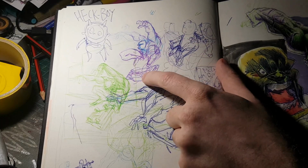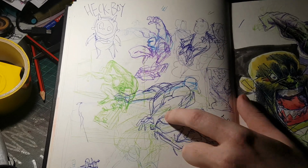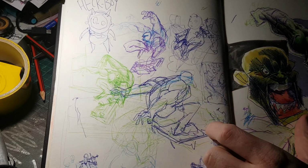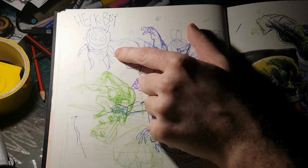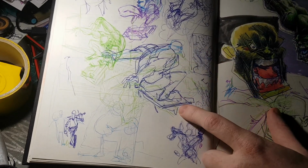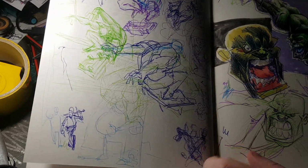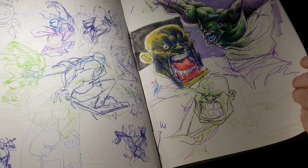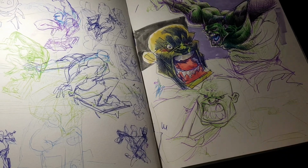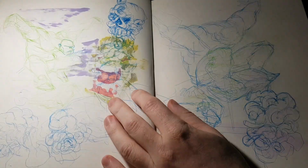The Hulk using a car as a skateboard, so he's doing like a kick flip or a heel flip, depending on whatever. Heck boy, little demon baby. More Hulk on a car skateboard. Some little dungeon crawlers there. Dungeon. Again, playing with marker pens and ballpoint pens, a combination of the two. Drawing the Hulks. I do like the Hulk, as we all know.